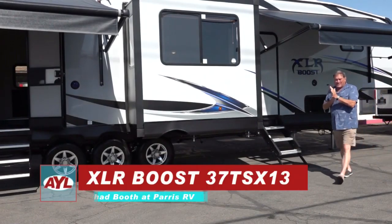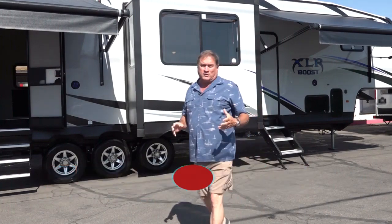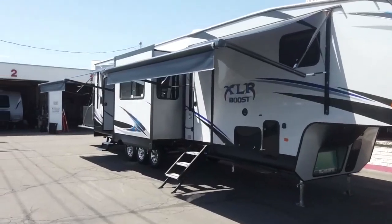Oh goody, I'm so excited. They are finally starting to show up: the 2020 models of the different trailers and RVs.